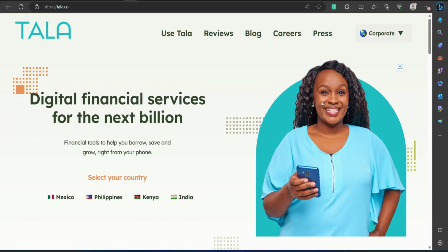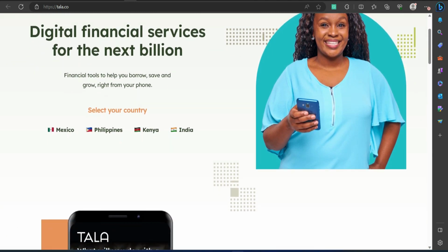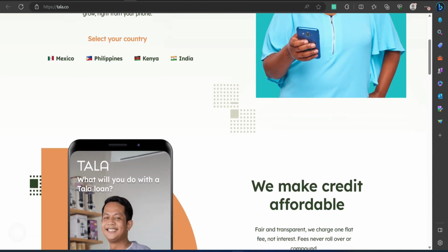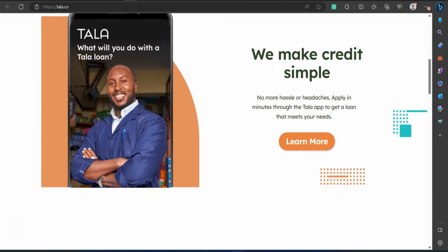Number 1. Tala. Trusted by over 3 million Kenyans, the Tala loan app is Kenya's most famous loan app. The app gives instant loans for literally anything. All you need is a registered M-Pesa number linked to your national ID and the Tala loan app on your mobile phone. With that, you are good to go.